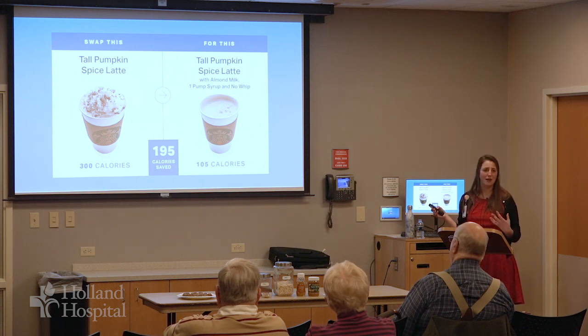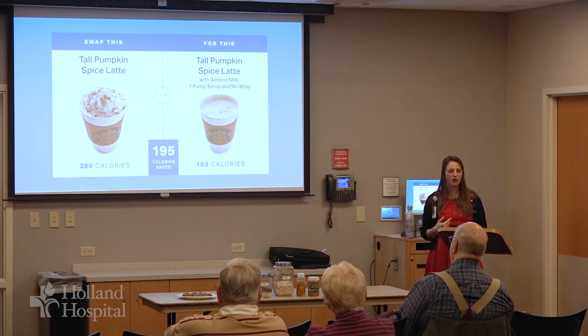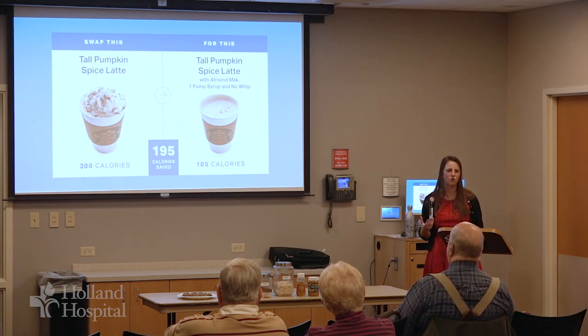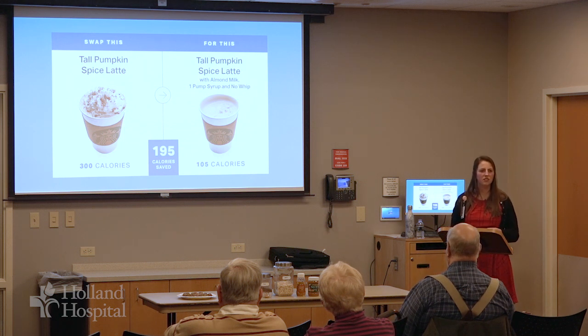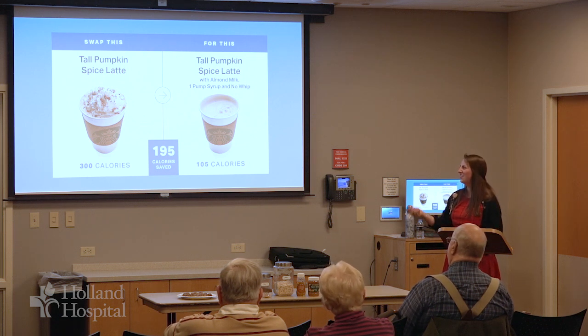This one's great. I've actually tried it and I love it. So the tall pumpkin spice latte with almond milk, 1 pump of the syrup, and no whipped cream is 105 calories. And I personally found it to be just right. Not too sweet, where you feel sort of sick afterwards, and not overly filling, but it's wonderful. So that can be a great alternative if you like those sugary coffee drinks. And then the traditional pumpkin spice latte, a tall, would be 300 calories. So right there, you're saving 195 calories.